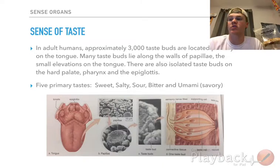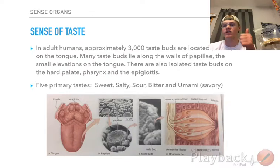Alright, sense of taste will be the first one we'll touch on. In adult humans, approximately 30,000 taste buds are located on the tongue. Many taste buds lie along the walls of papillae, the small elevations on the tongue. There are also isolated taste buds on the hard palate, pharynx, and epiglottis. There are 5 primary tastes: sweet, salty, sour, bitter, and umami, aka savory.